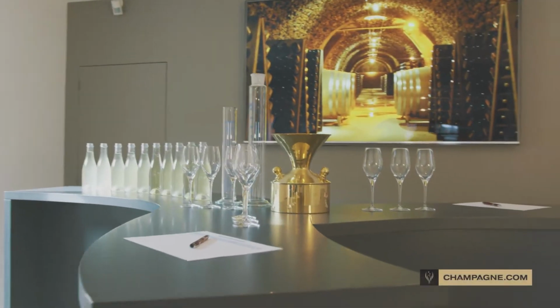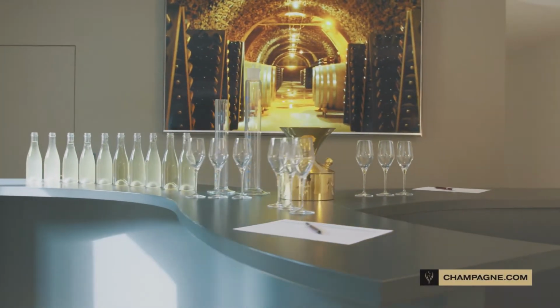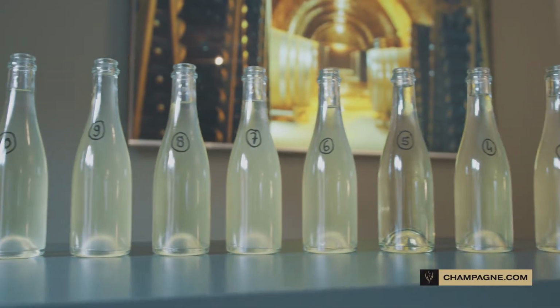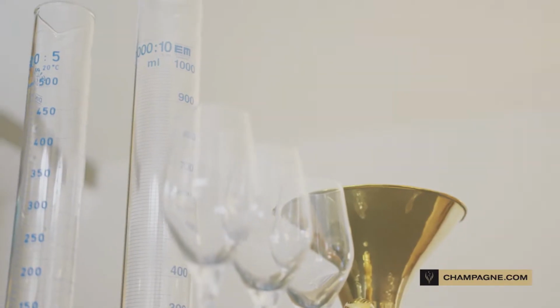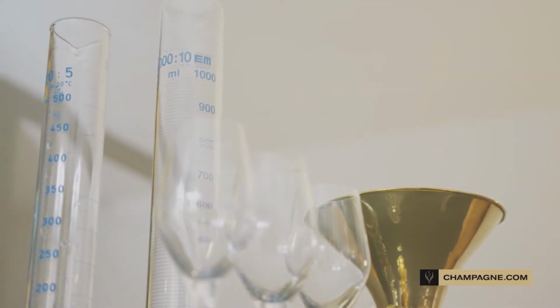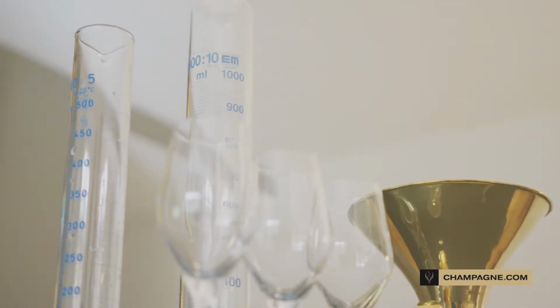Blending is the act of creation for a champagne wine. By combining still wines with different sensory characteristics, winemakers and cellar masters look to create a unique wine, superior in quality to the sum of its parts.